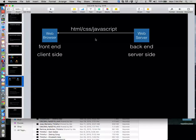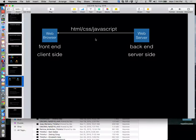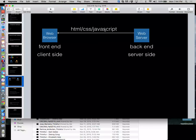Sure. Have you ever been on a web page where something changed on the web page without the web page reloading? That's happened today, often, right? That's something we rely on. That's not HTML doing that. That's something else. Some sort of programming language is making dynamic decisions like that. Okay, so that's what JavaScript is.